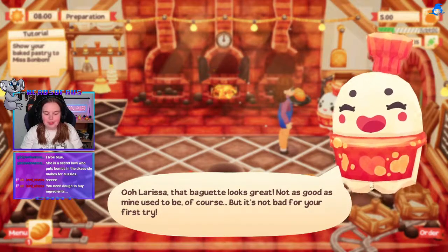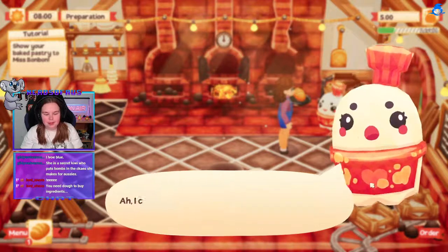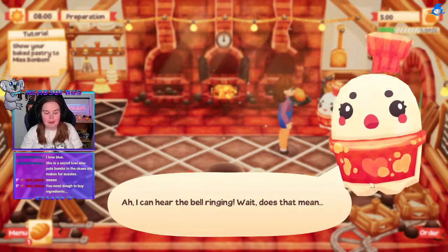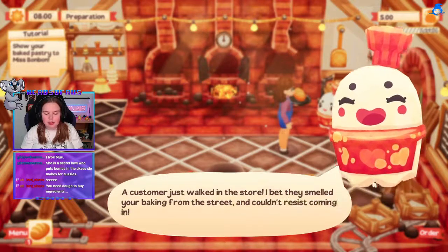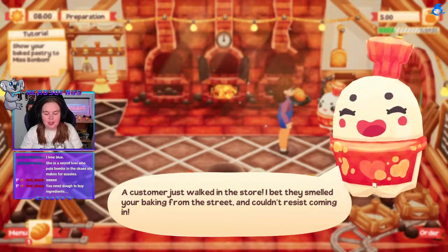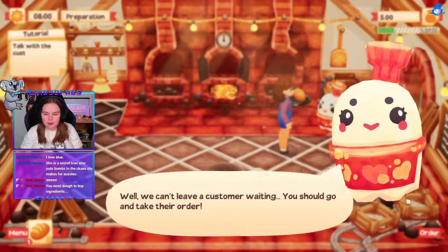Ooh, Larissa, that baguette looks great. Not as good as mine used to be, of course, but it's not bad for your first try. Oh, I can hear the bell ringing. Wait, does that mean a customer just walked in the store? I bet they smelled your baking on the street and couldn't resist coming in. Well, we can't leave a customer waiting. You should go and take their order.